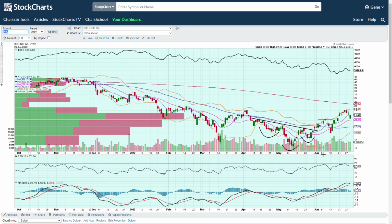So this is NIO. It had this inverted head and shoulders down here and pushed up out of it. It was trading in this channel, and it still stayed within this channel. It just kept grinding up on the edge. We did pull back on this short report news. And like I said, we're putting a description of some details about it. A bank had done a story about it.